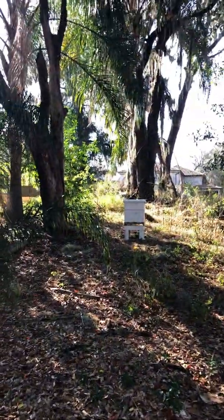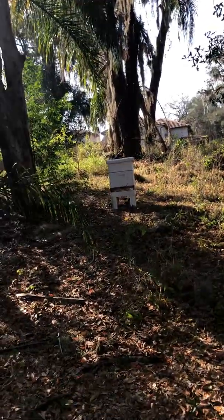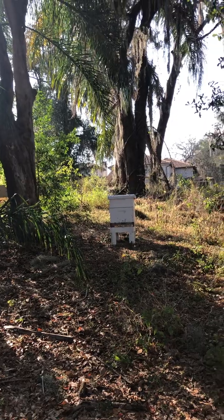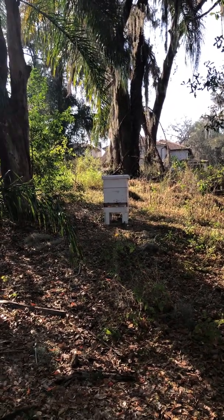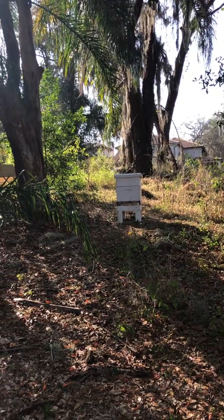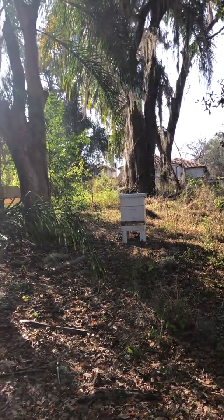There's my beehive. Bees are incredibly active today. This is one of the warmer days we've had in a long time, so I guess they're excited. Hopefully they're not getting robbed right now or anything like that. I think they're just busy bees.